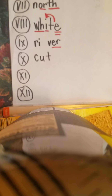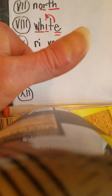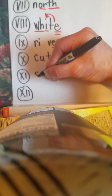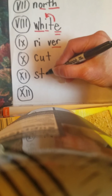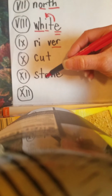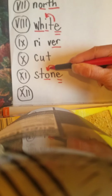Stone. Okay, I threw the stone in the river and I saw the ripples of water go all over the place. Stone. What's the word? Beautiful. Stone. Let's go. S-t-o-n, silent E. Stone. Let's go. S-t-o-n, silent E. Stone. How do we mark this up? Great job. Underline the O and the silent E twice. Draw an arrow back. Why?